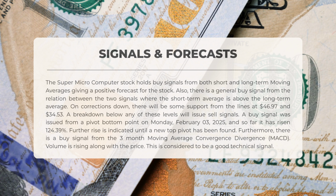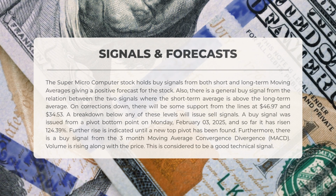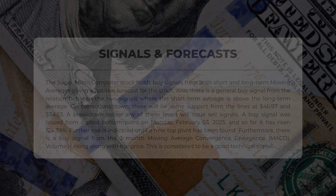A drop below either of these levels would trigger sell signals. A buy signal was initiated from a pivot bottom point on Monday, February 3, 2025, and since then, the stock has increased by 124.39%. Further growth is anticipated until a new top pivot is established. Moreover, there is a buy signal from the 3-month moving average convergence divergence, commonly known as MACD. Volume is increasing alongside the price, which is regarded as a strong technical indicator.